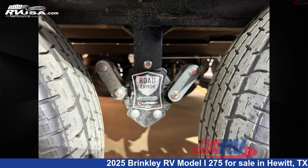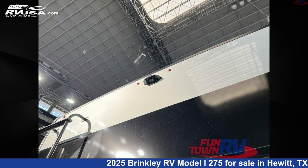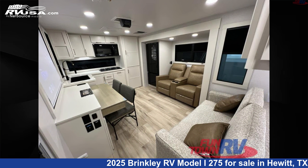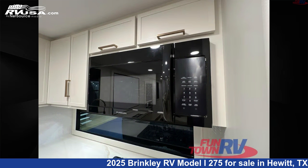This new Brinkley RV is 30 feet 0 inches in length and features a Sunset Bluff interior, sleeps 4, Slideout, and 55 gallons fresh water capacity. The floor plan layout of this travel trailer features couples coach, front bedroom, rear kitchen.